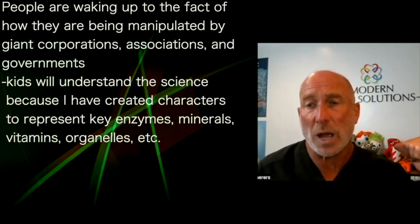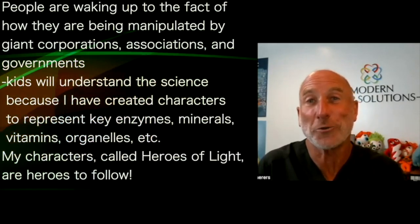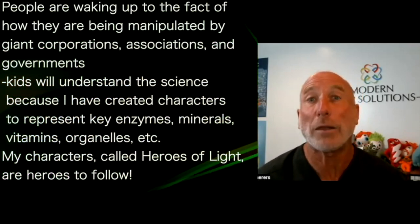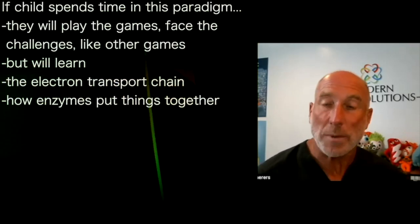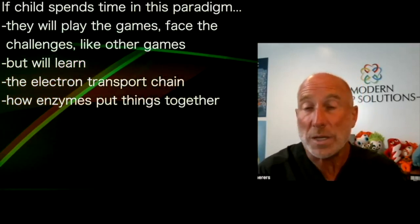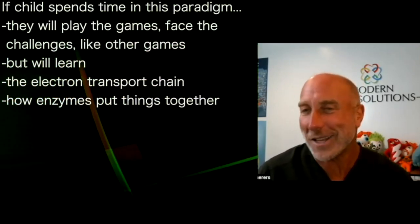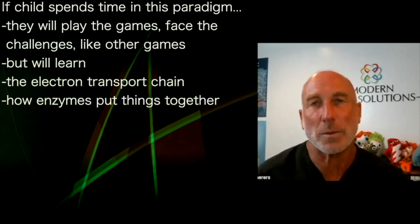These cartoon characters behind me, these are enzymes and vitamins and minerals. My characters are called the Heroes of Light. These are heroes to follow. These are the celebrity VIP vitamins, minerals, and biologic components of who we are. If your child spends time in my paradigm, they're going to have a good time. They're going to go to Roblox. They're going to be in the metaverse. They're going to do all the things they're doing now. It's just that the stuff they're going to learn and memorize is going to be the electron transport chain. It's going to be how enzymes put things together and take them apart.